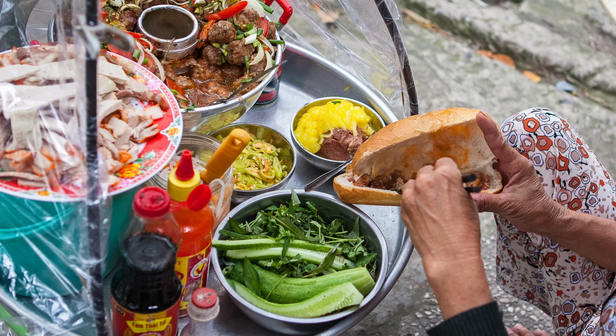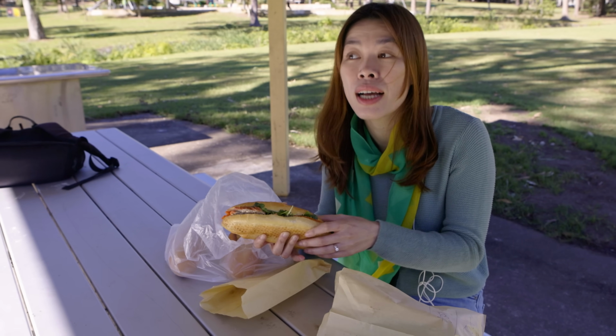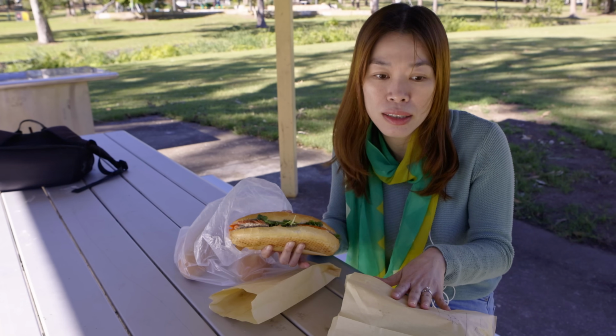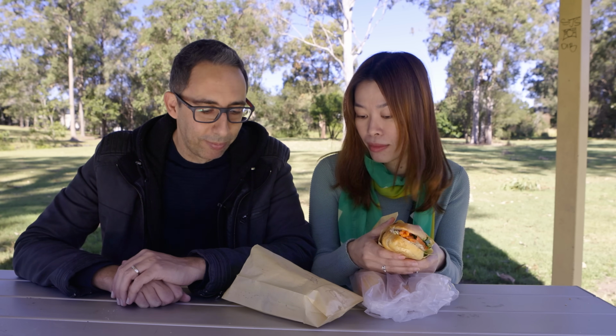This one basically they make the whole day, so it's fresh and crispy. So this would be more the street food kind of banh mi? I think it's my traditional generation banh mi more than this one. Yeah. Well, I knew this one, but not every time I could get it. Good? Yeah, good. Okay. All right.